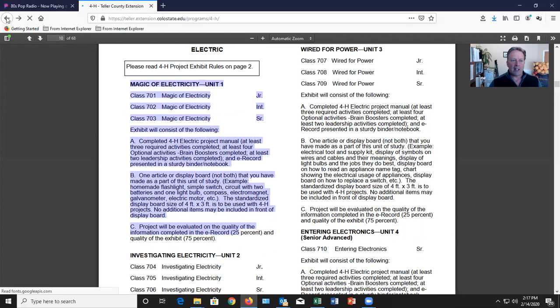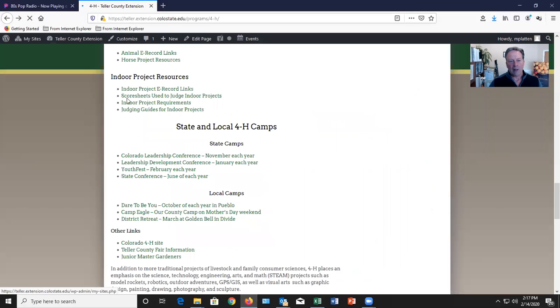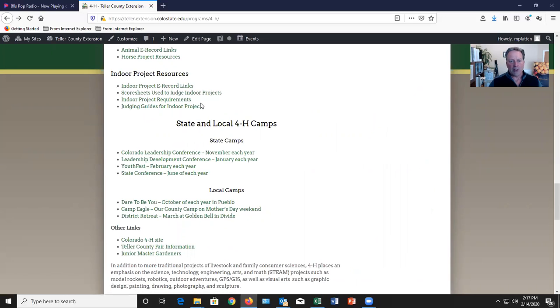And like I said, that in conjunction with these first 2, so these first 3 right here will give you all the pieces to be successful for your indoor 4-H projects. And then this final 4th one is just some indoor judging guides for those projects as well.